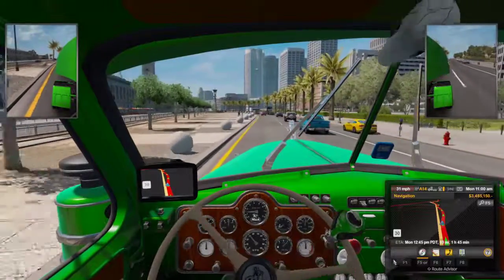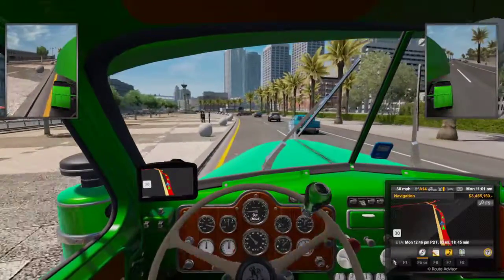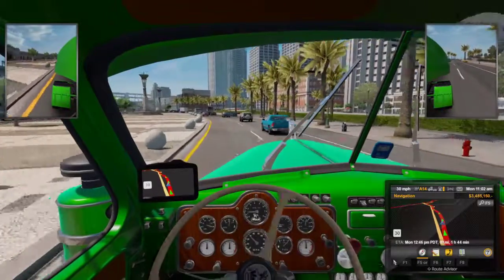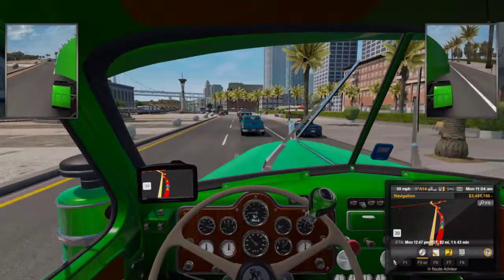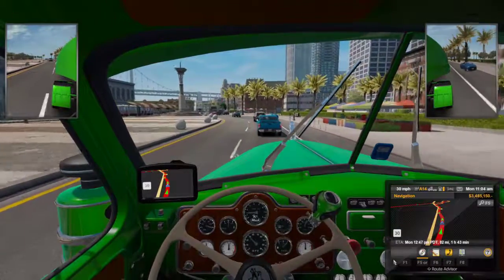We're going a little too fast. There we go. We're going to need to be in the other lane, so let's get behind this nice blue truck. But this is a really nice truck.